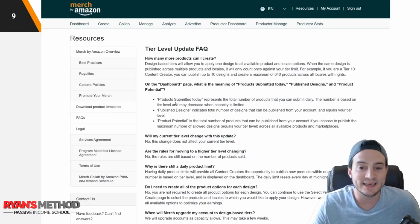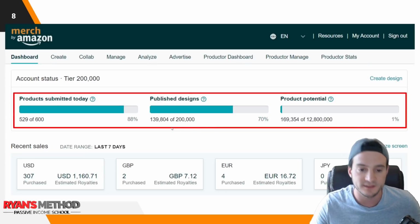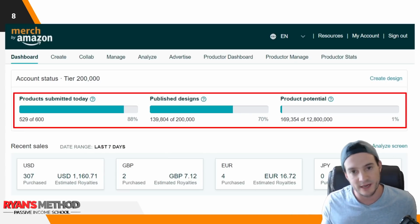Published designs indicates total number of designs that can be published from your account and equals your tier level. So if we go back, you see I'm in tier 200,000. And for instance, prior to this update, when I looked at my published designs, I mean, I look at Pretty Merch.